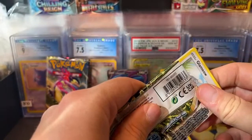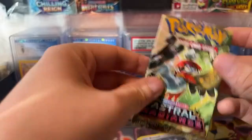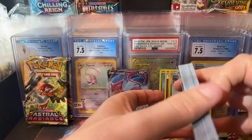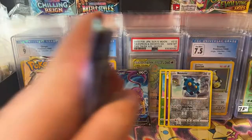Didn't he want Lost Abyss? Oh, no, I did that thing, didn't I? I did that thing where my brain confuses Lost Abyss with Astral Radiance because they have similar colors like purple. Oh, my God. Let's get him those Lost Abyss. All right, so we got 2 open packs for the next person who orders Astral Radiance. Who knows what was going to be in there?